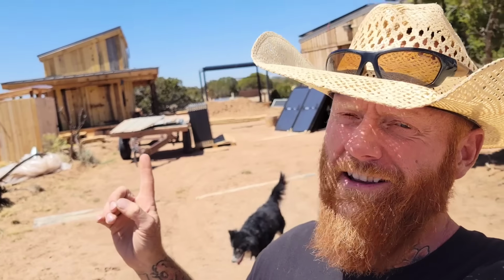Go buy yourself some of that worthless land and start a homestead. Why would you buy worthless high desert land? To build a house on, of course. I've lived off-grid in the high desert of Arizona for almost 5 years now. And I'm going to share with you why I bought worthless high desert property so that I could build my house.